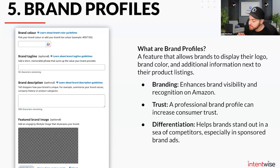We're talking here about brand story. On the listing side, Amazon is now adding the ability, I've seen this on some listings already, to write your listing using AI.